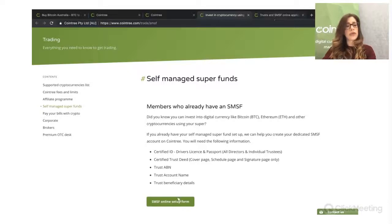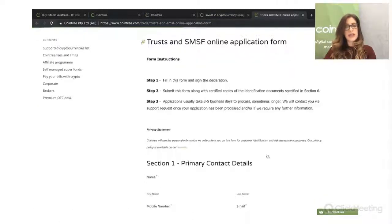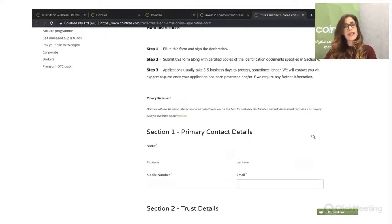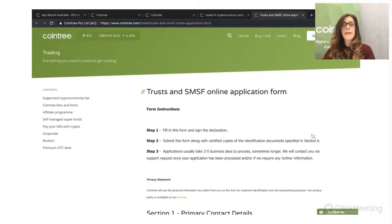And then once you go through the setup online form, it's pretty straightforward, and you can just run through all the boxes here. Once you submit that, a member of our team will then review your application, and we'll get back to you if you have any questions. Otherwise, you should be right to trade within 3 to 5 business days. So that's, I guess, a nice summary on how to onboard with us as a self-managed super fund. And any individuals, if you'd like to sign up an account and give it a try, obviously just go through our getting started option here.